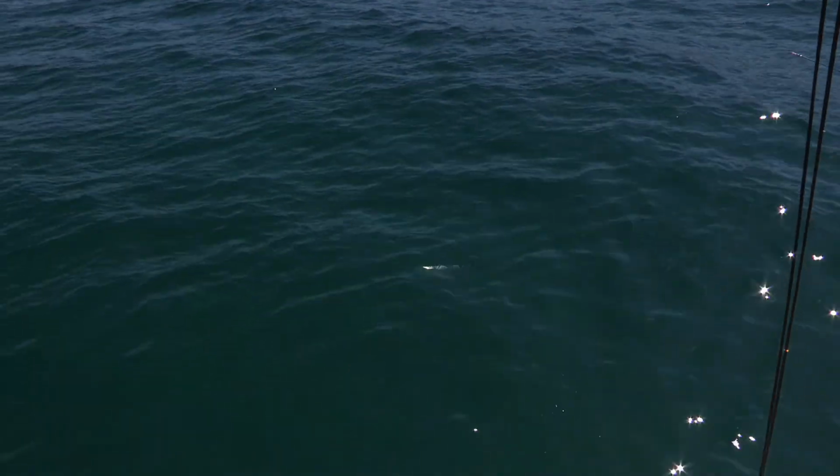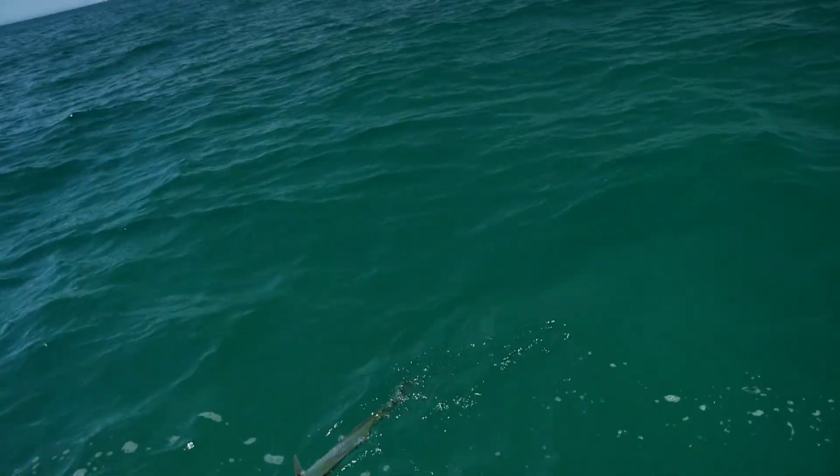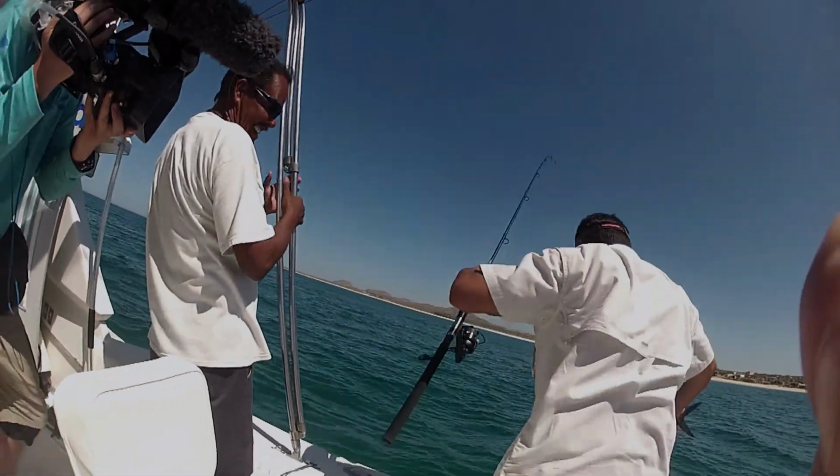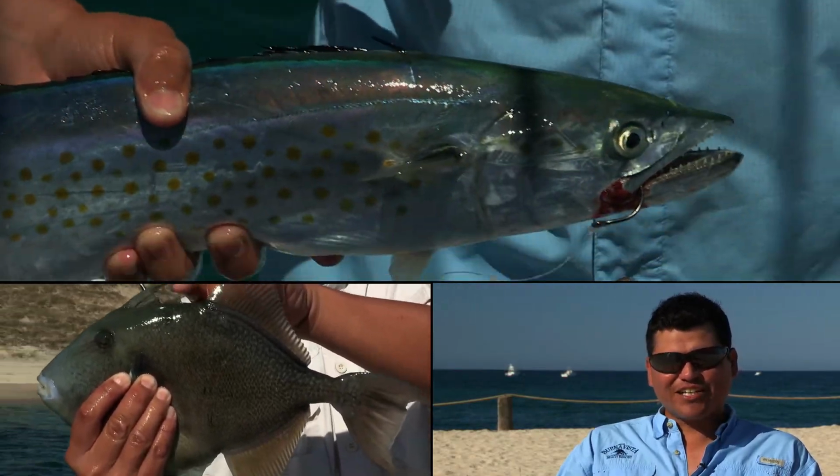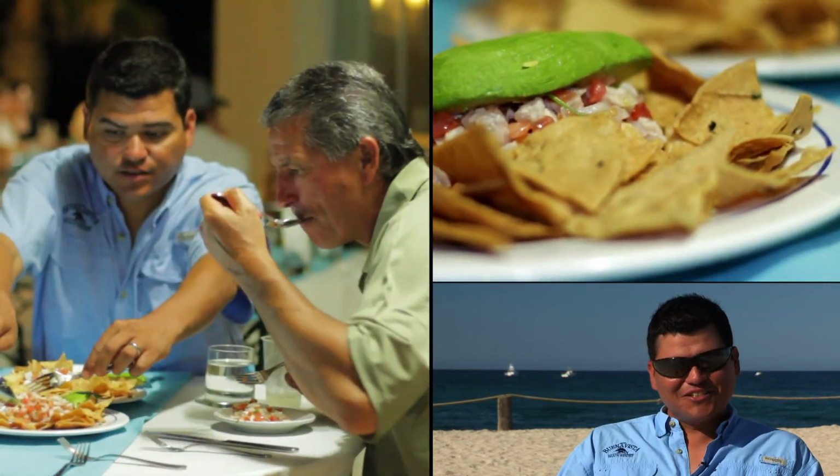Nice! Sierra. Yeah, it's a Sierra. How cool is that? Another fine eating fish, and as we talked about on the boat, some of the finest ceviche you can find anywhere in America. And we were all excited because we were going to have a ceviche contest between the trigger fish that we caught in the morning and now the Sierra, so we're going to have a great dinner.